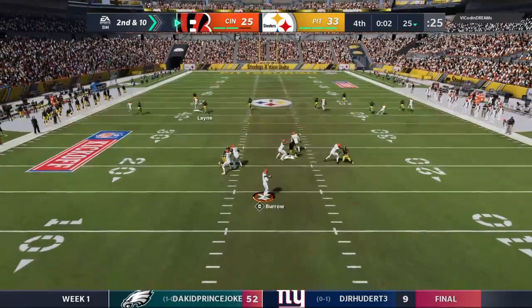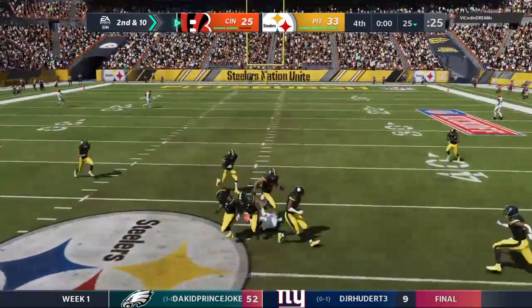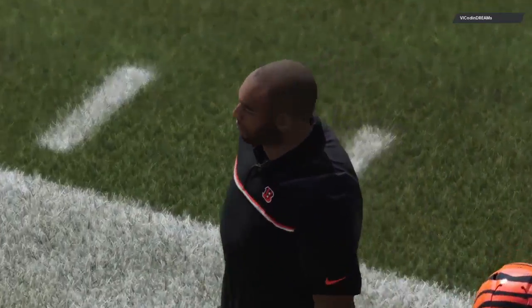A final shot now for Burrow. And he'll be taken down, but not before they work it across midfield. So this one in the win column for the Pittsburgh Steelers. And with that, our journey in the books, going to be a great season.